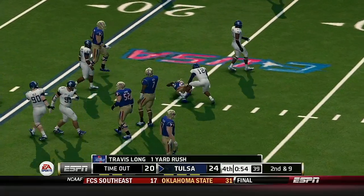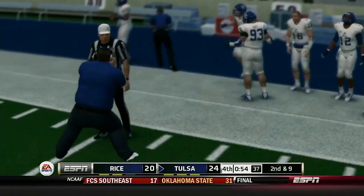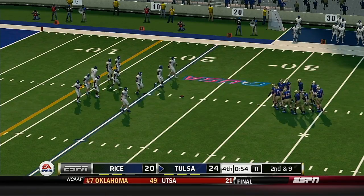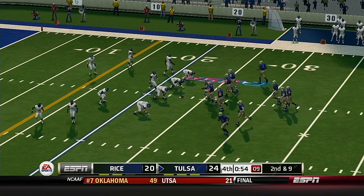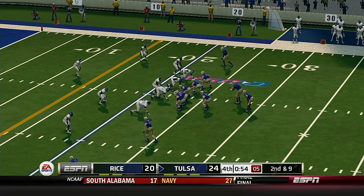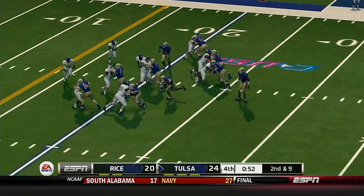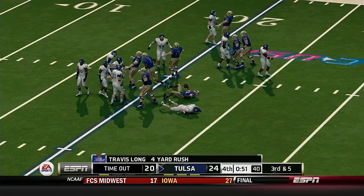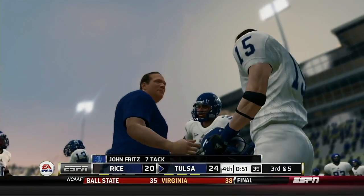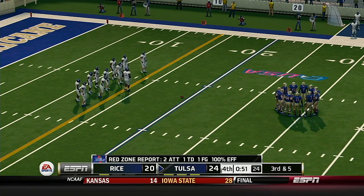And down he goes at the 23-yard line. The halfback picks up a yard. Rice is going to use their first time out of the half here. From the 23-yard line, second down, under a minute left. And he carries the ball for a nice gain. Long gets about 4 yards on the play. Rice is going to have to use their second time out of the half.